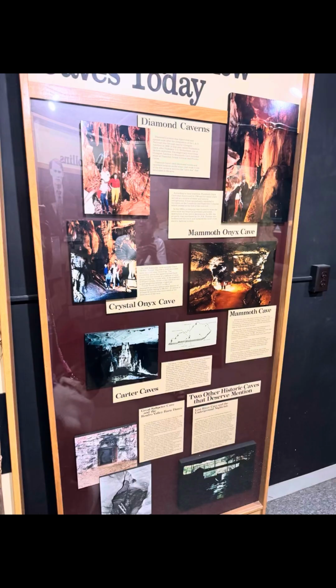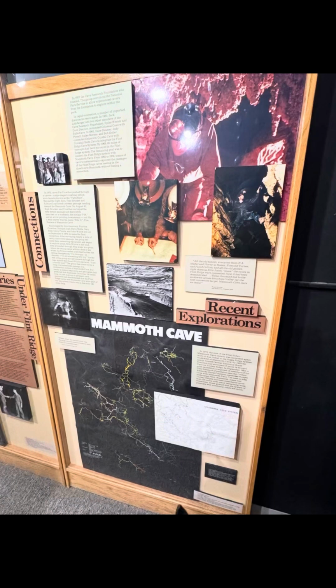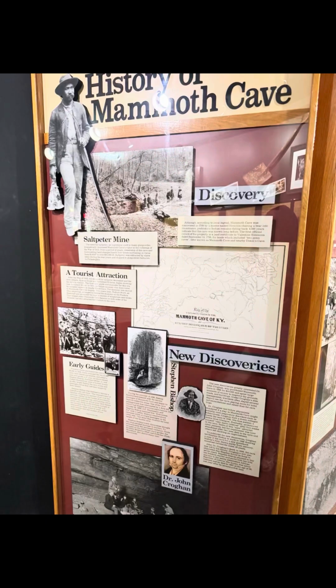Next, we checked out some more info on Mammoth Cave itself. And if you don't know, Mammoth Cave is the longest cave system in the world. And I'm talking 400 miles of mapped passages. And apparently they're still discovering more. A lot of caves in this region are actually connected, forming this massive underground network beneath Kentucky.